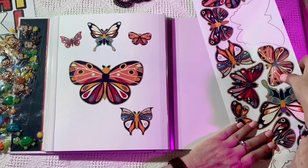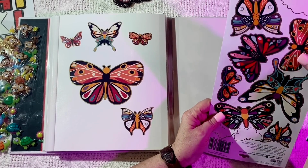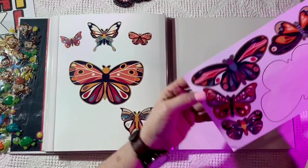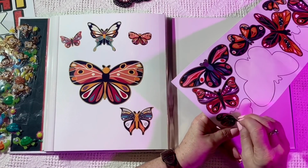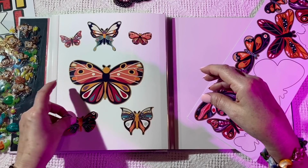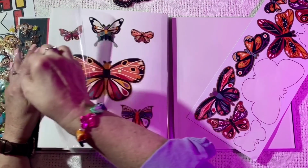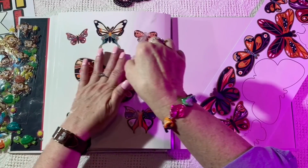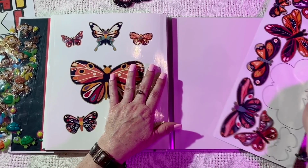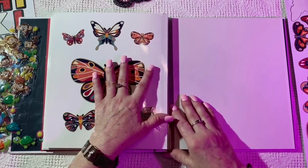Got some symmetry going on here a little bit. But none of the butterflies will be the same. Actually, that little one on the top right is the same, but smaller as the middle one. I think it's a moth. That looks good for me. I think I'm going to call that a page. Oops. Try that again. That's much smoother. There we go. These are flat, so the page is very nicely adhering. See, I just think that's so pretty.